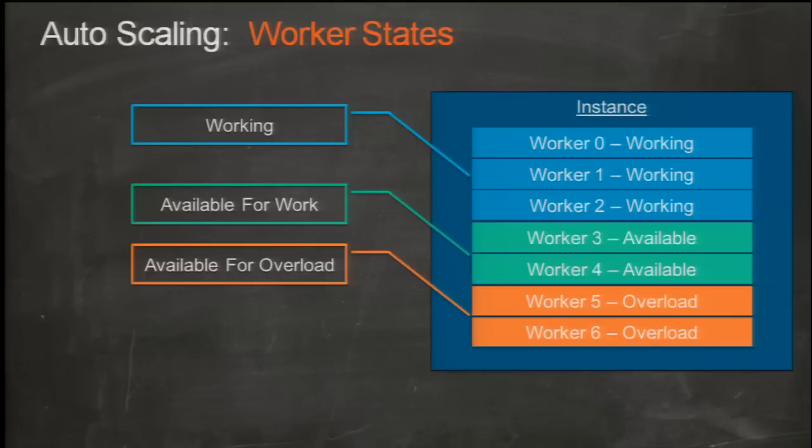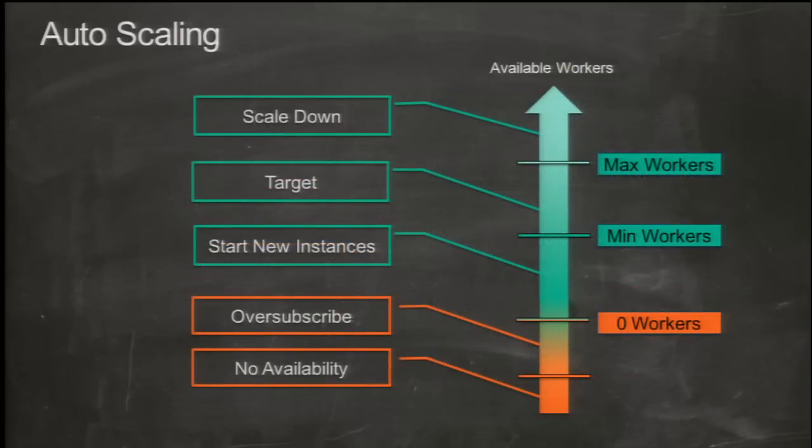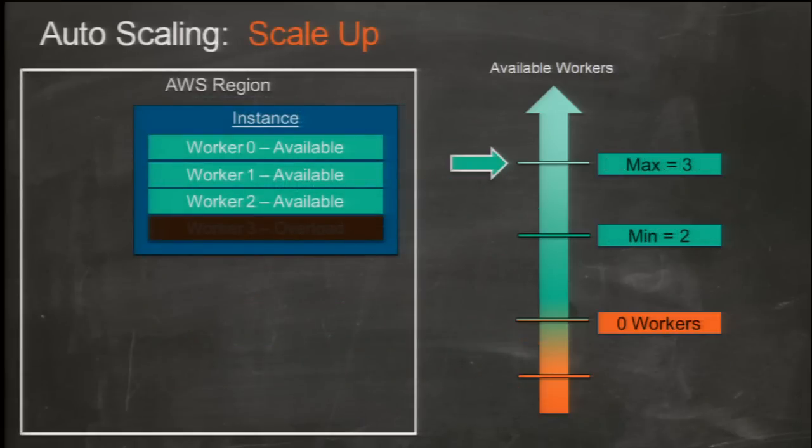Inside of an instance, we have workers in two states, working and available. Plus we have some workers that we've tagged as available for overload, and I'll show you how we reuse these. The MCU itself is always trying to keep the number of workers in the whole pool in a target range. And I'll show you how it does this by walking through an example. So here we have the available workers over here on the left with this arrow. We have an instance, and work arrives. OK, we assign it to the first available worker.